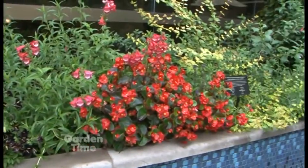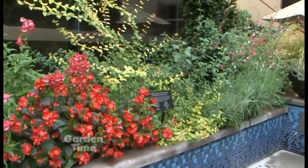Well, I am with Garden Time's old friend, Teresa Hazen, and this is a gorgeous garden. So where are we? Because we're in this haven of a garden. Hi, Judy. We're here at Legacy Emmanuel Medical Center, and we're on the second floor in a public garden for all of the community. It's right off the cardiovascular ICU here and the family birth center right back here.